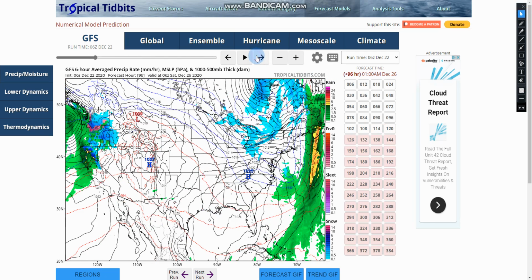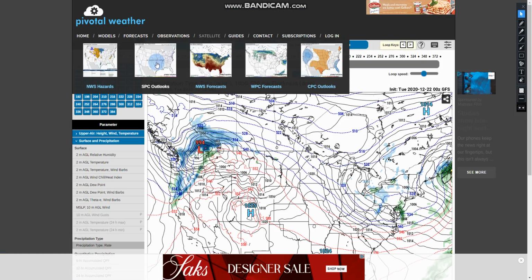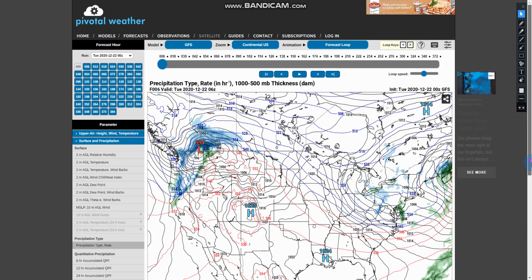But by December 26th, all you have is lake effect snow on the Great Lakes and even parts of Ohio and Pennsylvania, but that's pretty much it. The rest of the area is pretty cold because you have the lasting effects of the Arctic air, and then that is pretty much it.